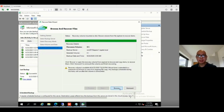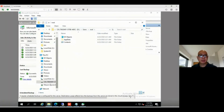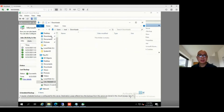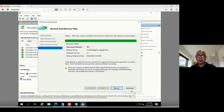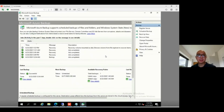All right. So once it's done, you can just browse the files that you want to restore, and you can easily pull them into anything that you want. This is the recovered data. For example, you can see I have some downloads here. I don't have any files, but basically you can just drag and drop and put it on the desktop. So this is so easy to actually recover. And once you're done recovering, you can just unmount it and you'll be back to normal. All right, so this is Azure Backup.